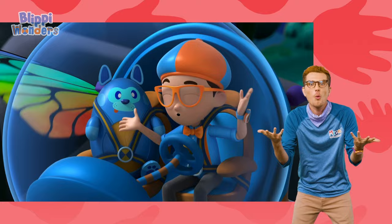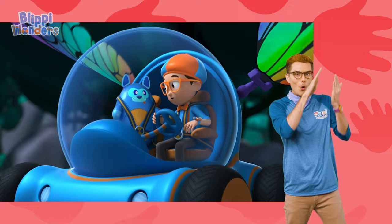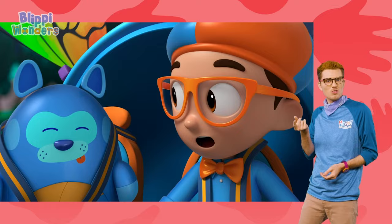Bats have a special skill called echolocation. I make sounds and they bounce off objects and echo, so I can tell where the objects are and how far away I am from them. Really, Debo? You have echolocation too? Because you're a robot dog? Well, let's use it.